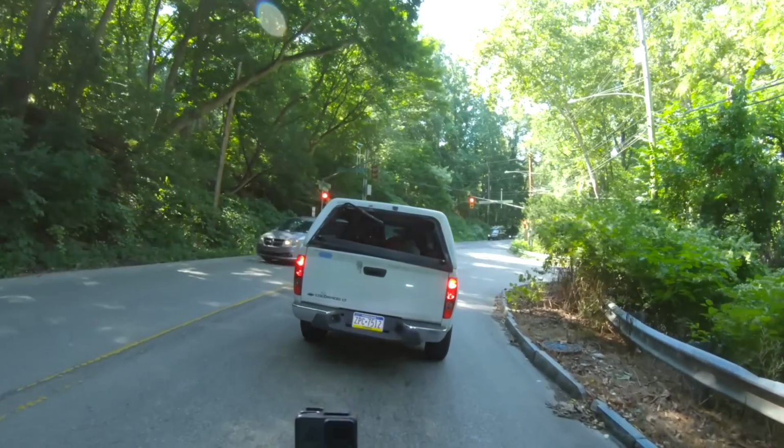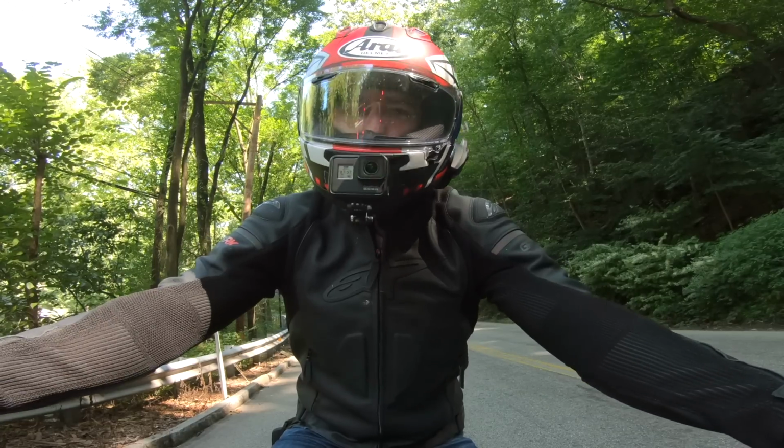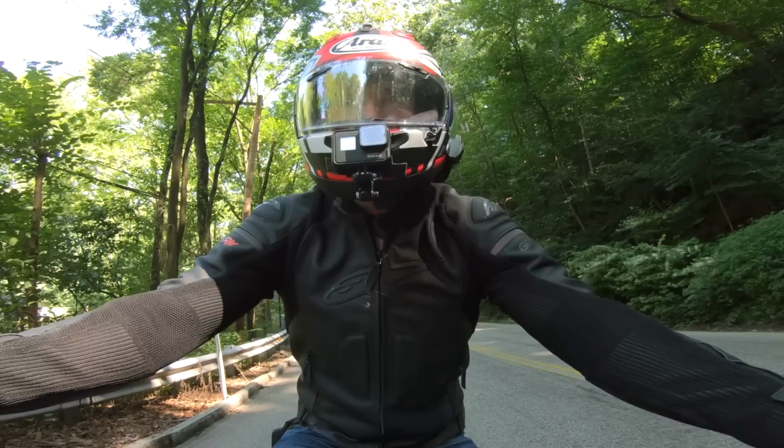It's got the connection zipper, so you can pair this up with a set of Alpinestars pants if you wish to do so. This is easily something you can take to the track, and I think you'd be well protected. It's got the comfort you need.